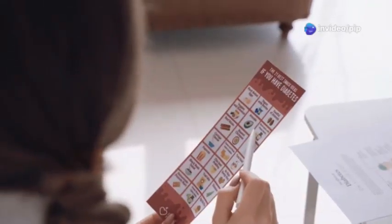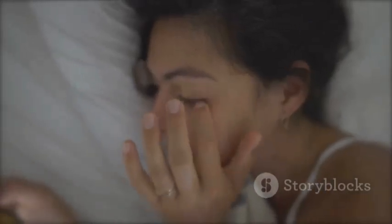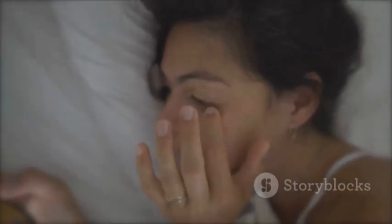Other symptoms can also indicate diabetes. Feeling very tired or fatigued is common. This is because your cells are not getting enough glucose for energy. Blurred vision can occur.